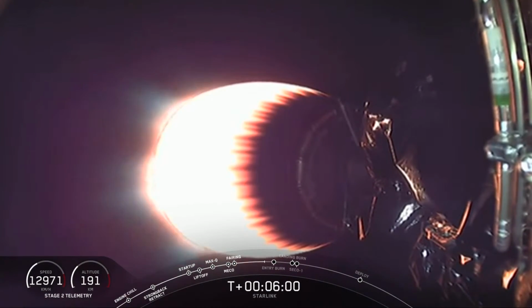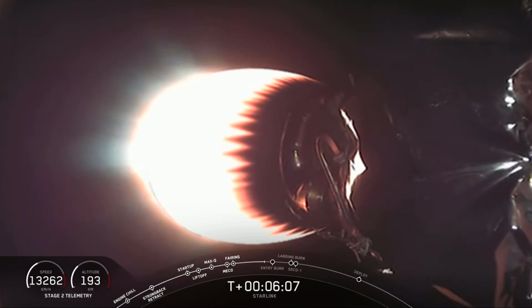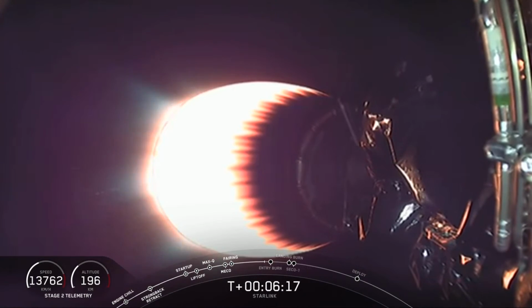The 60 Starlink satellites that are on board today are joining the constellation of nearly 900 that we've already placed on orbit. These satellites are designed to provide high-speed, low-latency internet to folks like us here on Earth. And this is especially helpful for places where good internet is hard to access.